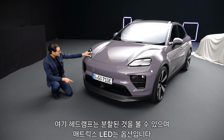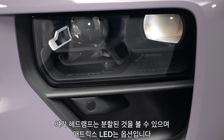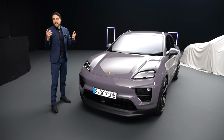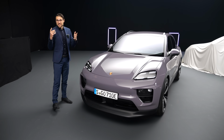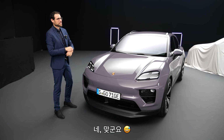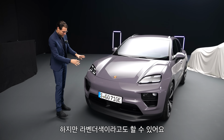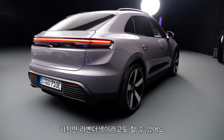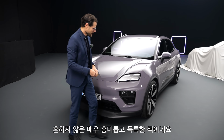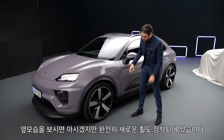Here the headlamp, you can see it's split there in the visual part, and matrix LED is an option. This color here, by the way, is called Provence. It's called Provence, yeah. It's an all-new color, so I have to learn and remember it, right? But you could also call it lavender or something, so a very interesting, unique color we haven't seen so far.